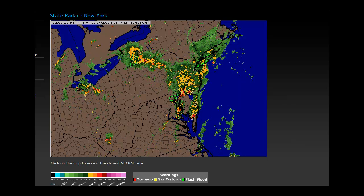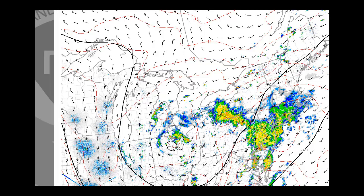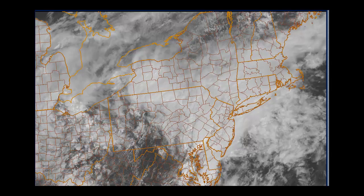The real culprit that's at work here is pretty easily visible on the 500 millibar, the middle of the atmosphere. You can see there's a large upper level trough extending from the Great Lakes now down to western Pennsylvania. It's closed off, the trough is sharpening and deepening, and there's a significant amount of energy within this trough. It's quite anomalous for this time of year, but it is there, and it is causing a significant impact right now. This matches up very well when you look at the visible satellite imagery.